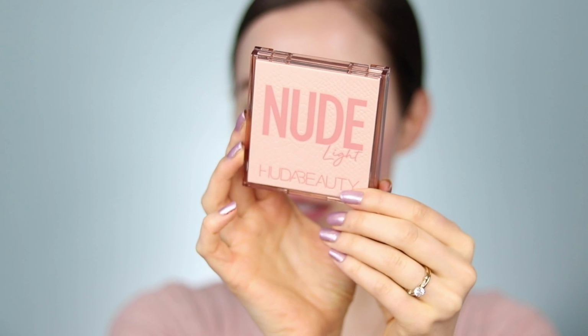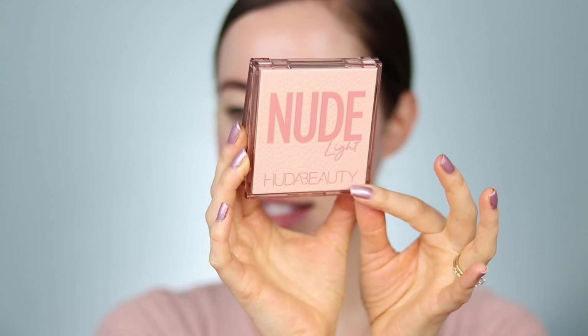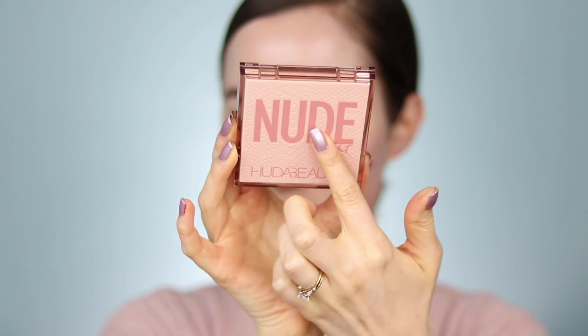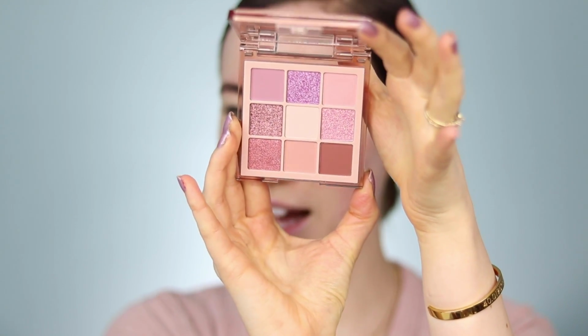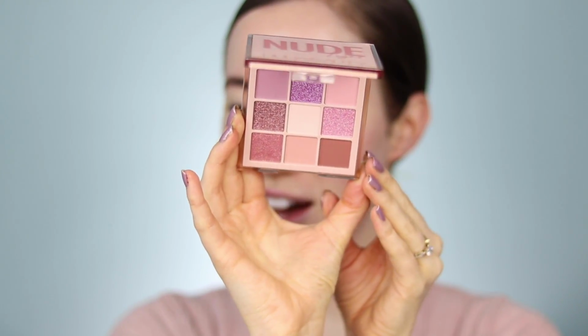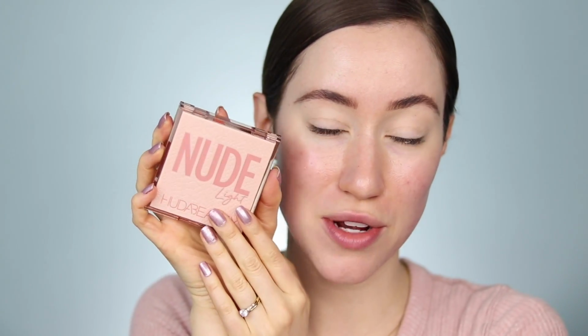So this one, seriously, you guys are gonna die at the inside. I at least died. I love this. This is the Nude Light palette. It has this textured crocodile print on the front. Look at the inside. Ooh! Is this not me in an eyeshadow palette? I mean, come on. Look, my nails match it, my shirt matches it. This makes me so happy. It's also super tiny and really travel friendly. This is the first mini palette I've ever owned.